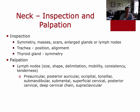If the trachea deviates to one side, it's either because there's volume loss on the ipsilateral side that it's moving toward, or there's excess volume, like a pneumothorax or a hemothorax or whatever, that's pushing all those structures over to the contralateral side. All right, so be on the lookout for trachea position and alignment. And then the thyroid gland, of course, and we're going to look for all of these nodes: preauricular, post, occipital, tonsillar, submandibular, submental, superficial cervical, posterior cervical, deep cervical chain, and then the supraclavicular, right? Those are all the ones that you want to keep in mind and do it well.